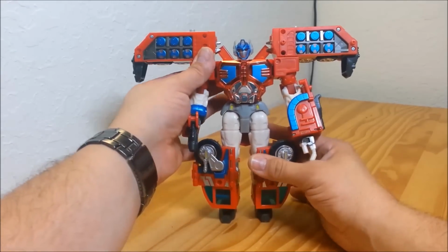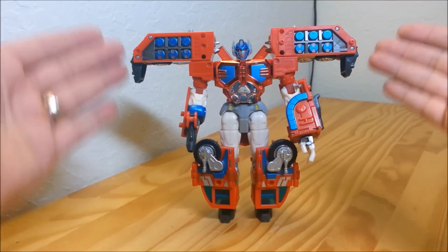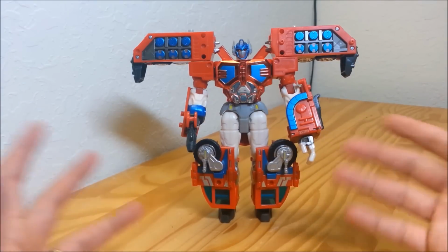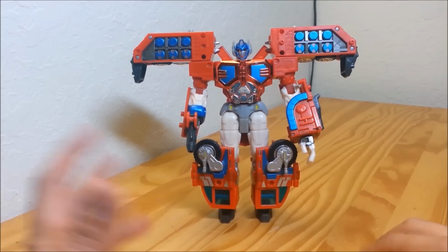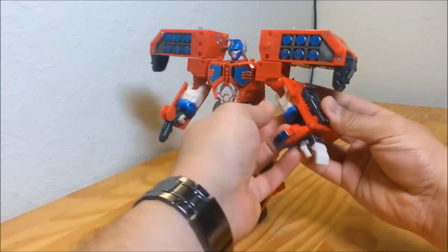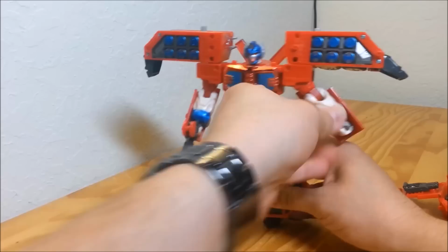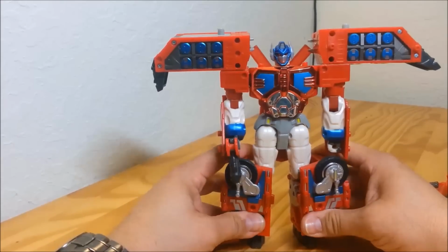When he did this on the show, he would have both of his shoulder-mounted missile pods, but he would only have one of his super motor arms. I don't know either. That's just the way he did it on the show, so I'm showing you as well. But I personally prefer the look of it like I had it a minute ago, and that is just like this. That is just so freaking cool.